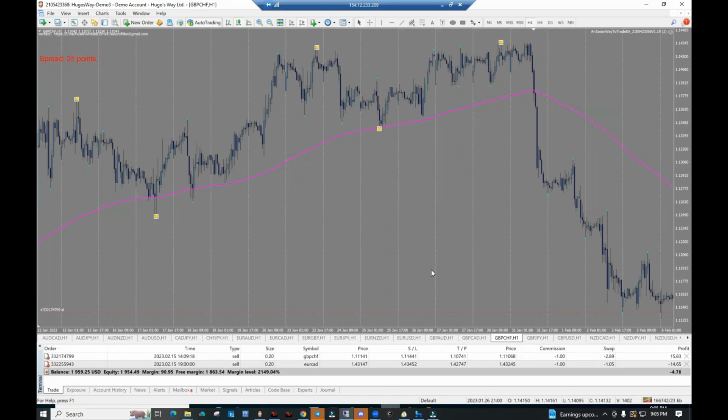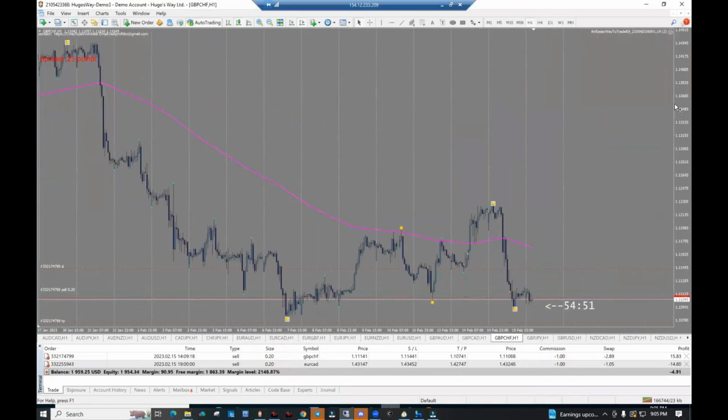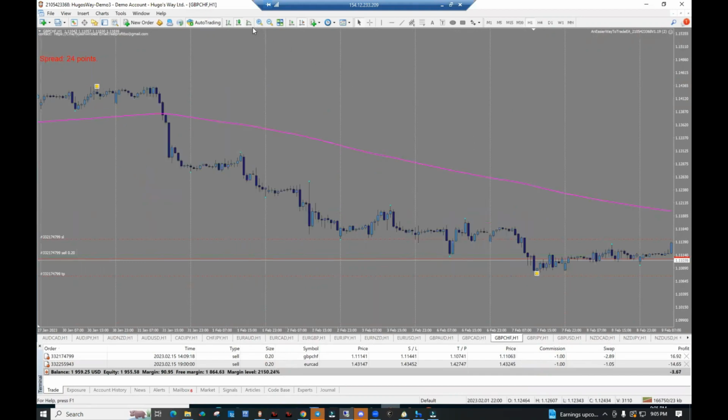Again, the inputs are hard coded. You don't have to worry about it. If you go to sleep, you got trades running. Figure out how much you're willing to lose. If all of them go sideways on you, then be comfortable, be good with it. Right? Anybody else? Comments, questions, concerns?